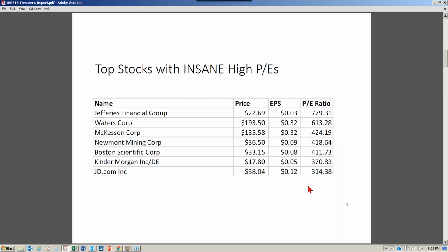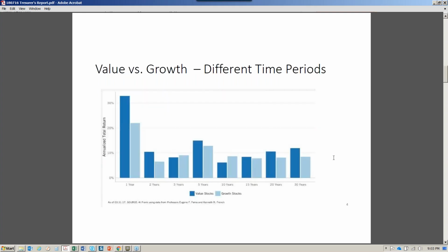Here are some stocks with some insanely high PEs. These are recent numbers. Jefferies Financial Group, 779, and all the way down to JD.com, 314. The prices of these stocks are not that high, but the PE ratios are quite significant. So that's just highlighting some of these high growth stocks.